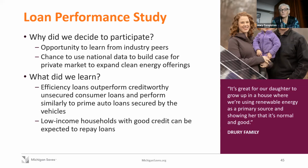And we think this is a really strong chance to use national data to support a case for the private market to continue to expand clean energy offerings. What did we learn? We understand that our defaults are low, but we wondered if that was represented all over the country. And we did learn that that was the case. We also like to look at defaults compared to credit scores and access to low to moderate income communities. And this study is fantastic proof that underwriting can be more expansive, especially in low to moderate income communities with good credit, without adding additional risk.